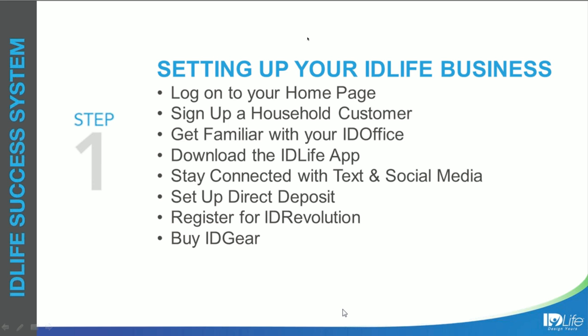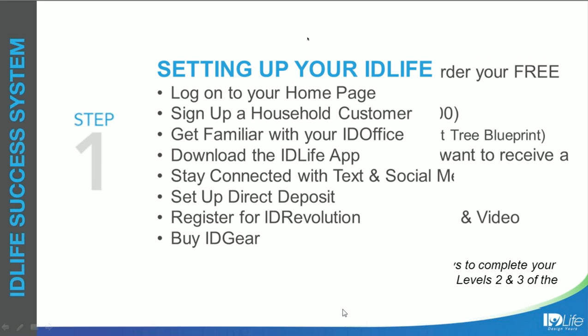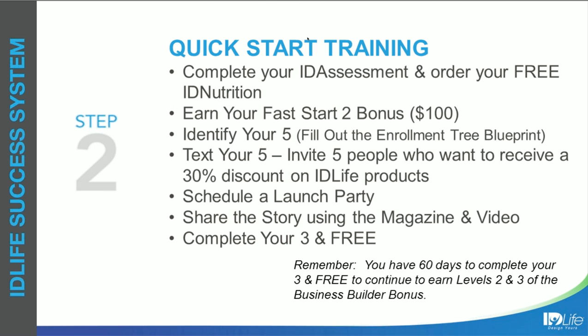You want to get that for your ID. And remember, if you're a brand new associate, you do that through your back office, because your first order is included. And then you want to earn your Fast Start 2 bonus of $100. That's getting one other customer on ID Nutrition, and that can be anyone in your home. It could be your spouse, mother, father, kids, it doesn't matter. Just one other customer on ID Nutrition in your first 30 days, and boom, you've just made $100. That's huge.